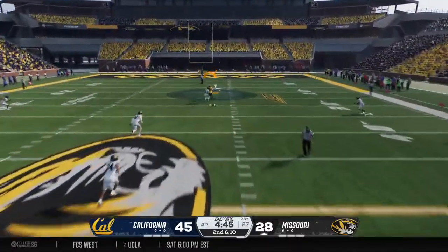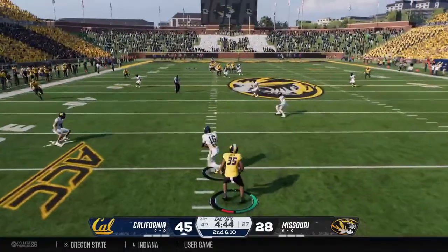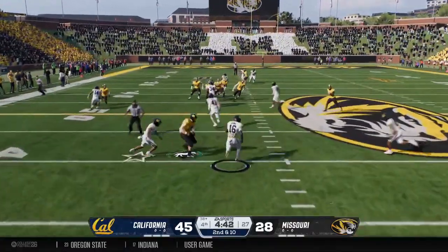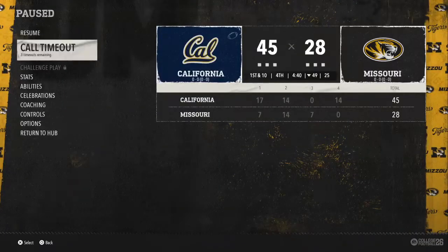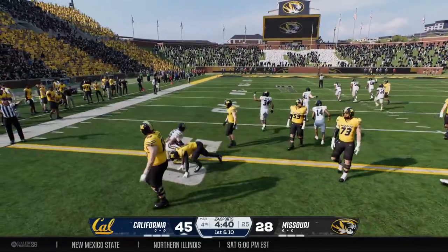CPU on some shit this week. The comeback is on. For the third time today, he'll try to take it back. He stopped, but not before.